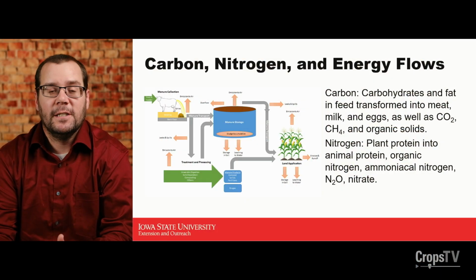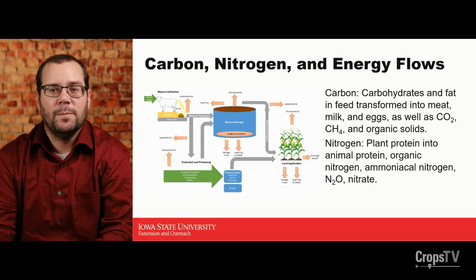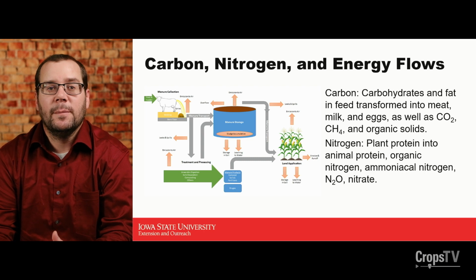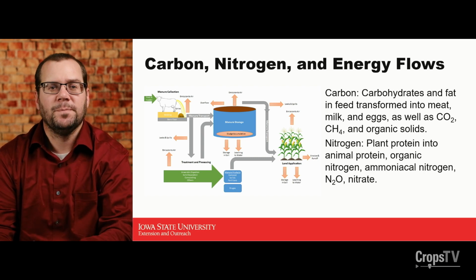So, we've talked for years about how nitrogen flows and opportunities for losses. And this is really just a continuation of that. But in addition to that nitrogen, phosphorus, and potassium, it's becoming more and more relevant to start thinking about carbon and also other greenhouse gases and where they might originate from in different livestock operations. So, when I'm thinking about carbon flows in our manure systems, there's really two forms of carbon that are relevant to us, and then interestingly enough, one form of nitrogen that gets counted as a greenhouse gas.